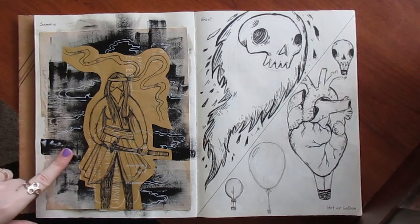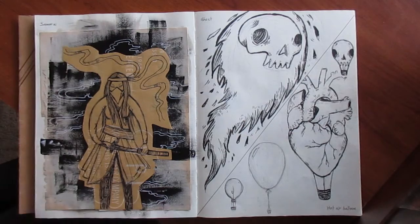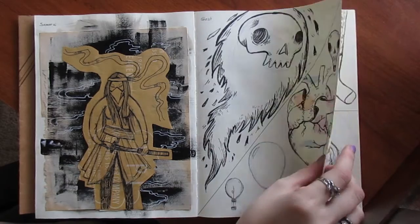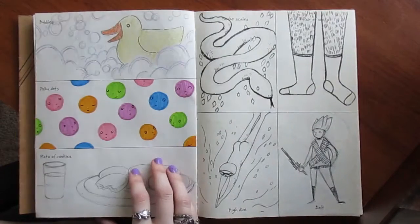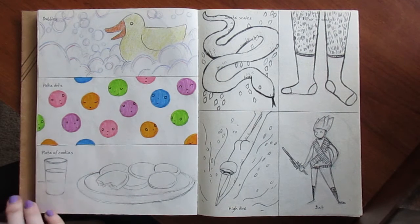I had a really hard time with the samurai. I went over it so many times, collaging over and over, and it's still pretty bad, so I'm sorry. The ghost, different hot air balloons, bubbles. You can tell, with a lot of these, which ones I really wasn't into.